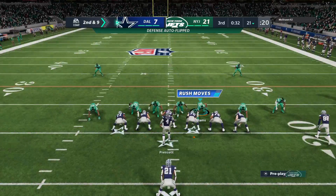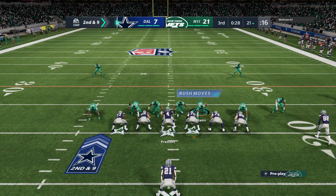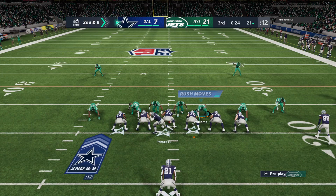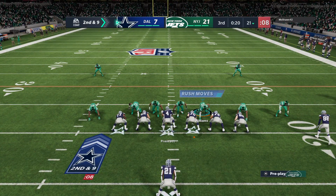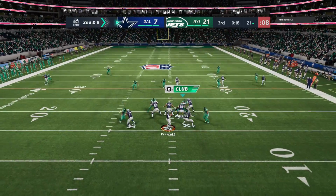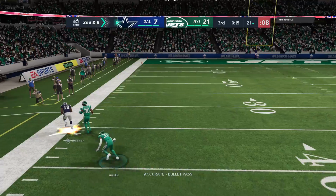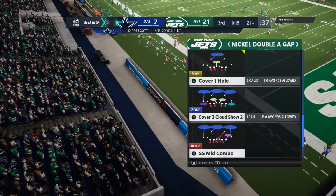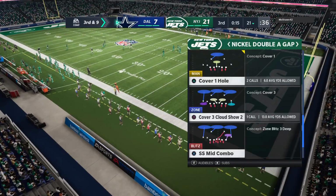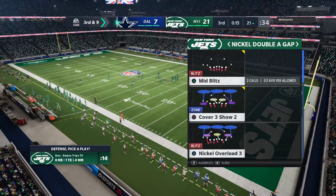2nd and 9 now from the 21. Now Prescott looking deep in the direction of Cooper. And on the left sideline, he caught it, but out of bounds, according to the head linesman. Incomplete, so the ball a little late getting there, and it's 3rd down. 3rd down and 9 yards to go.